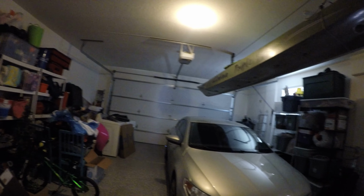We have epoxied flooring in the garage, which also helps the home appear more new when you put it on the market. So that's another bonus. Huge storage area. May I open your garage door? Yes. Thank you. Yes.